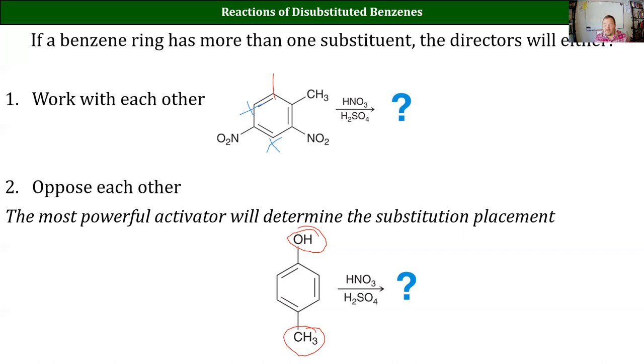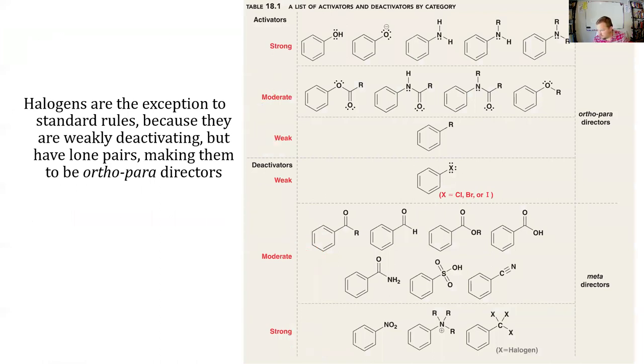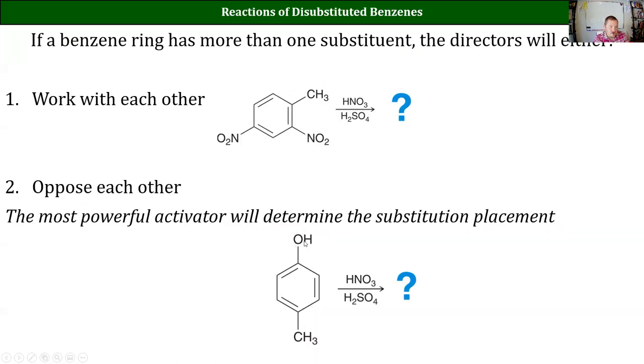So the methyl group is lowering the activation energy a little bit for its ortho positions, but the OH group is lowering the activation energy even more for its ortho positions. Right, because if I go back to that chart, oxygens with lone pairs are strongly activating. Alkyl groups are weakly activating. So that tells us that our new substituent here has to go in the ortho position to the oxygen.